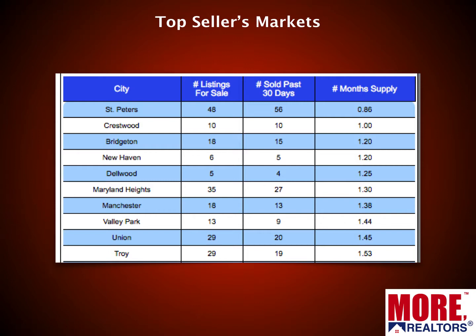Our top seller's markets, we've got a whole list of them on our site, but here's the top 10. This is based upon the months supply, so how low the inventory is. St. Peters has less than a 1-month supply of homes for sale. Crestwood, 1 month. Bridgeton, you can see the list there. If you own a house in any of these areas and you're even thinking about selling, call us now.